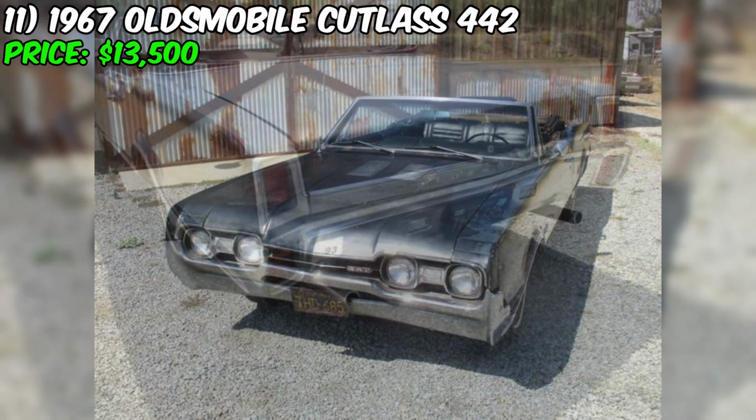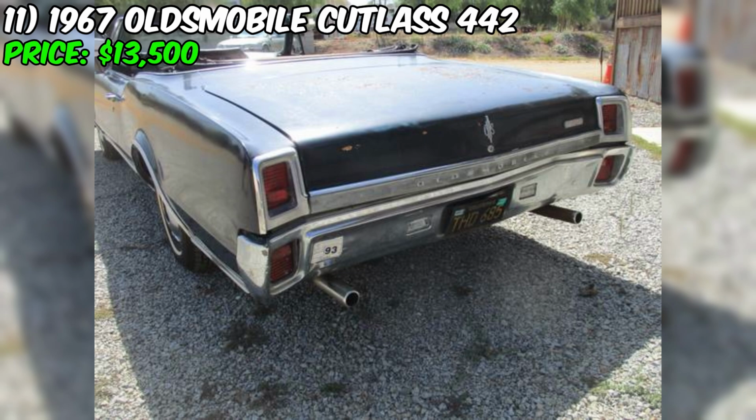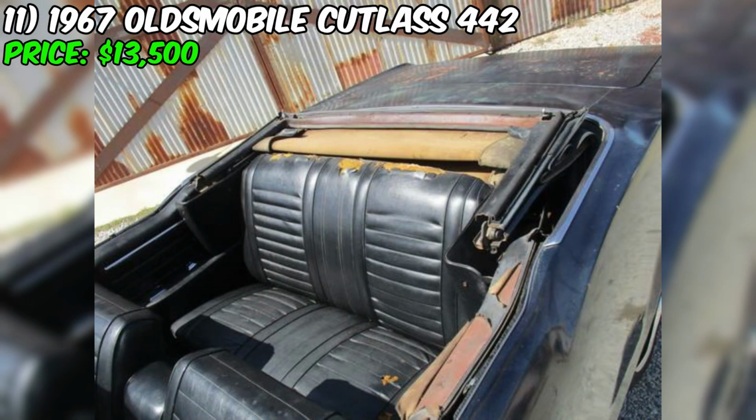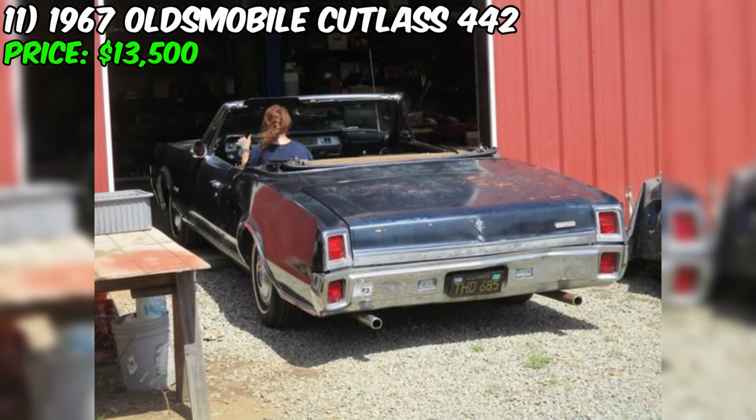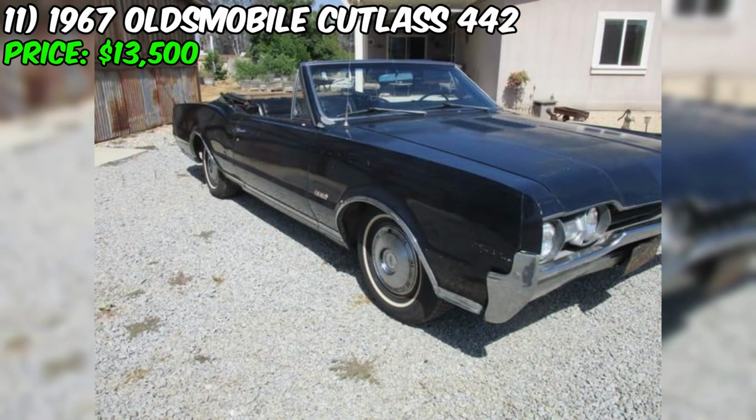Overall, this 1967 Oldsmobile Cutlass 442 convertible seems like a solid project car for someone who's willing to put in some work. It's got a strong engine and transmission, as well as some nice options like power windows and a power top. The body and interior do need some attention, but the seller has provided a ton of detailed photos to help potential buyers assess the condition.